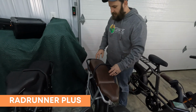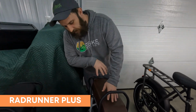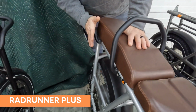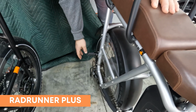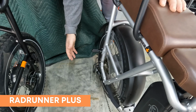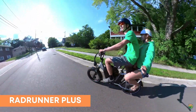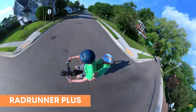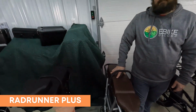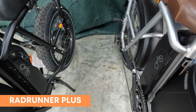And then moving back here to the back of the RadRunner Plus, you'll notice the passenger package, which comes pre-installed in the Plus. The passenger package is this rear seat, these bars, these pegs, and these wheel guards. And while we're down here as well, the other big difference you'll notice on the Plus model is it is a 7-speed. Suffice to say, if you're looking to carry a passenger, you're going to want to consider the Plus models, and one of the nice things about this particular model is you're not going to have to install those pesky wheel guards. And another similarity is, of course, these batteries are located in the same spot.